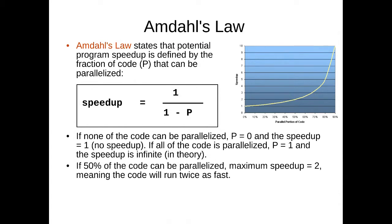So Amdahl's law states: if the fraction of the code which cannot be parallelized is 1 minus p, where p is the parallelizable fraction of the code, and things which cannot be parallelized are purely serial, like input, output, certain algorithms which cannot be parallelized in principle.